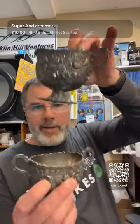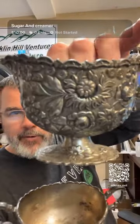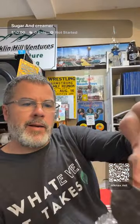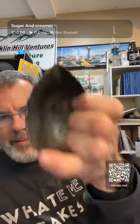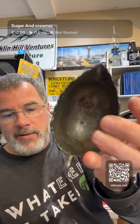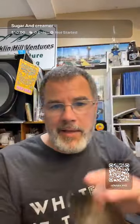Let's take one more look at these. Really cool designs on these, like floral. Looks like a bunch of different kinds of flowers. And maybe a little bit of wear on the inside, like discoloration. But overall, I don't see any dents or anything like that. So all right, we'll go ahead and start this, and it is running.